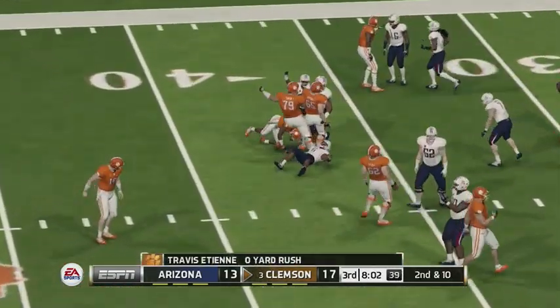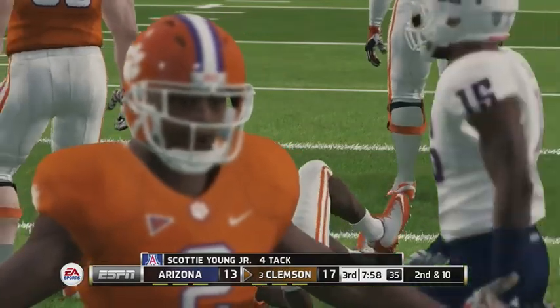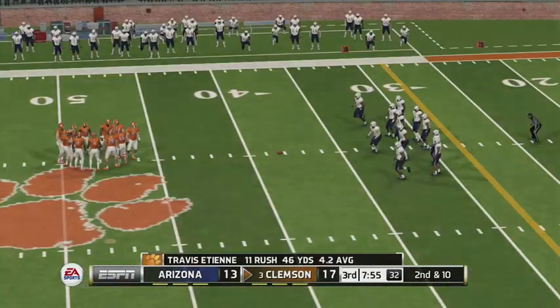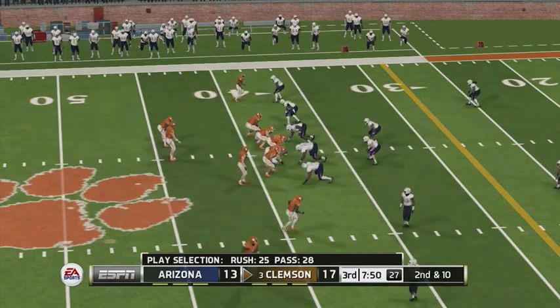He's taken down at the 38-yard line. That's a gain of one on the play. That makes it second and 10. Second down and 10 to go. Ball on the 38-yard line. So nice, number one.